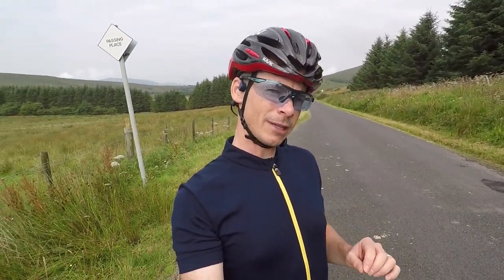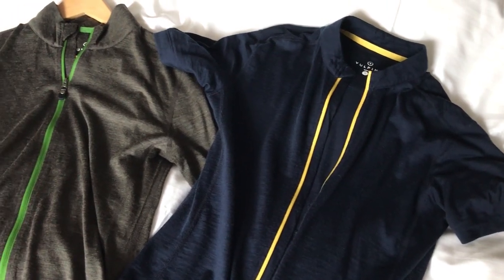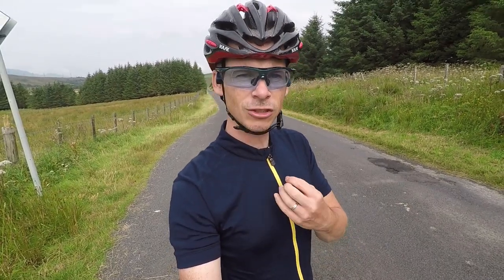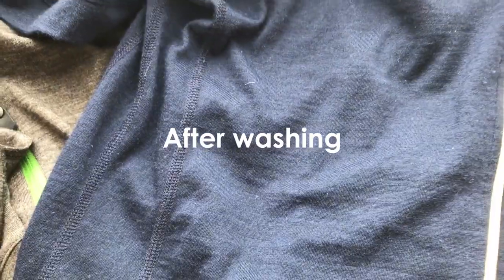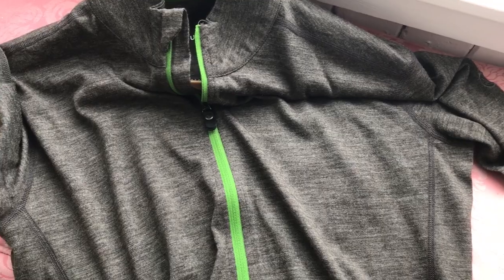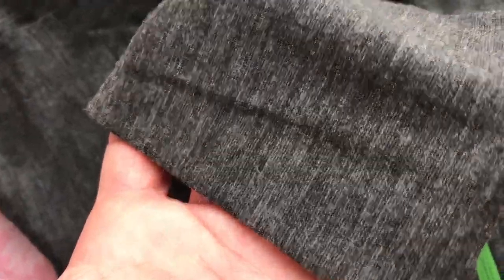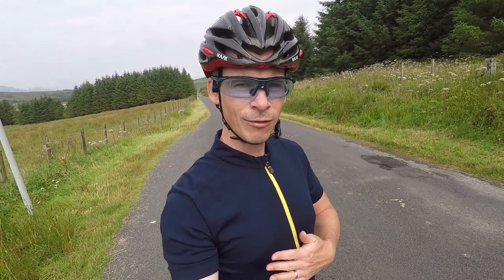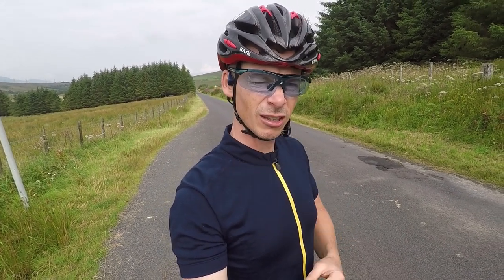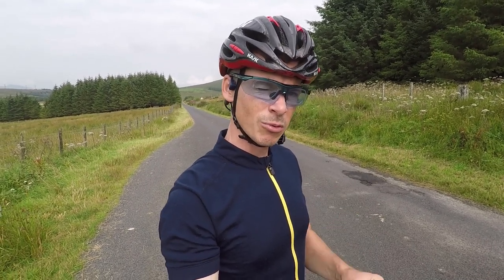Now, one thing I would mention about merino wool, and specifically this one, is it hasn't bobbled as such, but it's certainly a slightly more woolly textured finish after having been through a few washes versus when you first get it. I'll show you the grey long sleeve jersey, which I've not worn at all yet, and that's slightly smoother in terms of its texture right now. This one, as I say, it's not bobbly, but you can definitely feel a slightly different texture to the material. But to be honest, it's just part of the look of wearing a merino wool jersey.